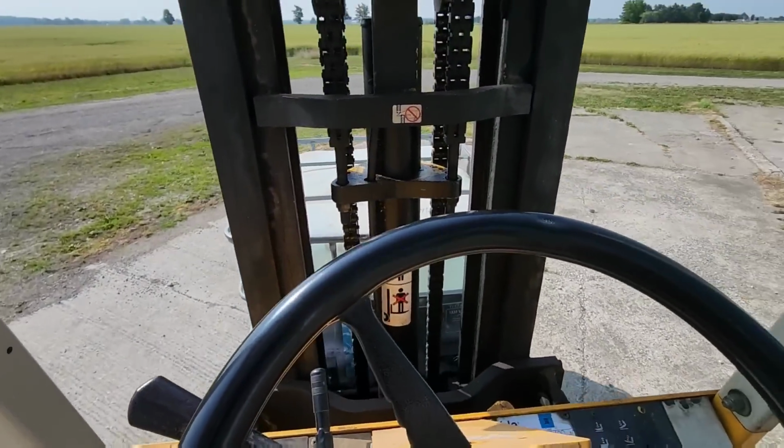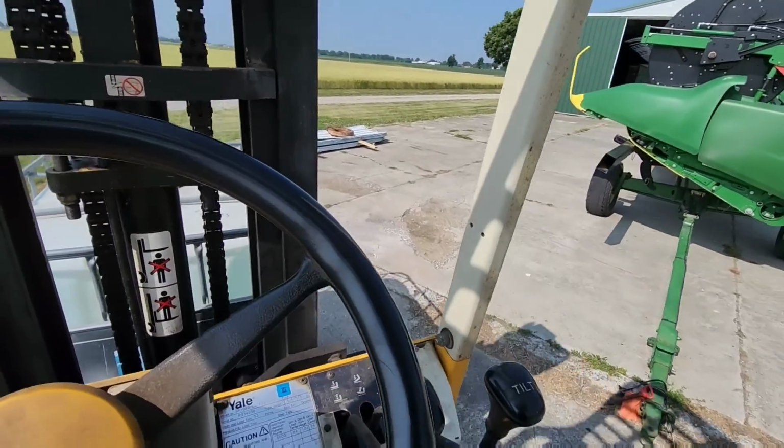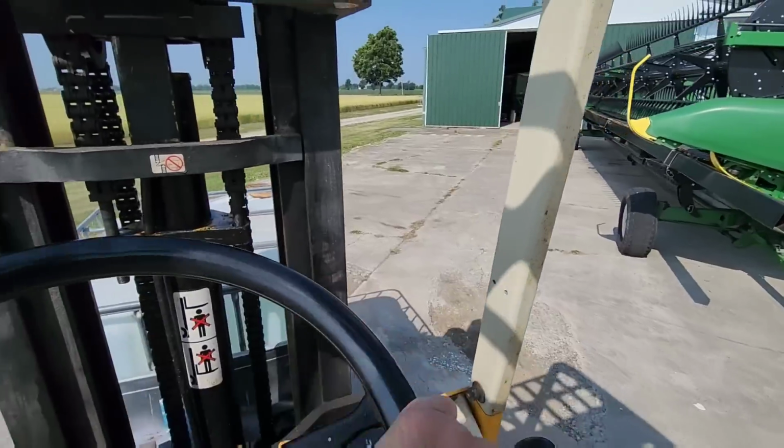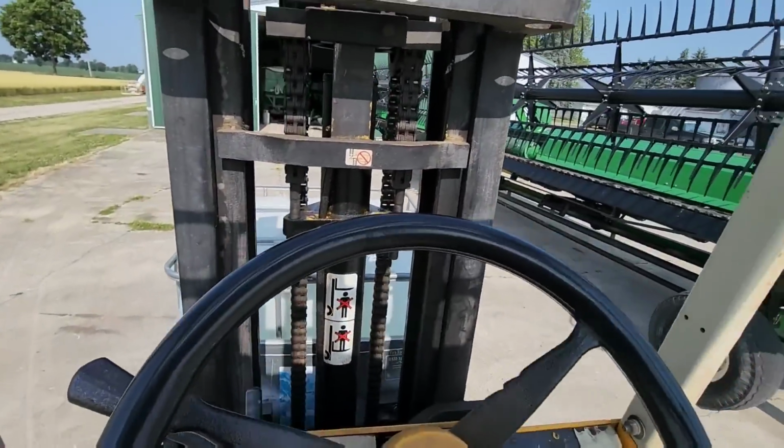That little tote is heavy. I don't know what DEF weighs per gallon, but if it was 9 pounds, we almost 2,500 pounds. It might be in that ballpark.